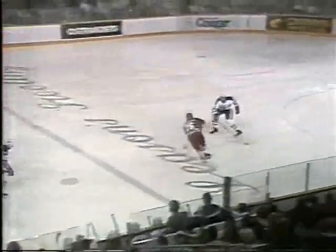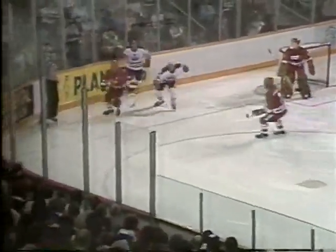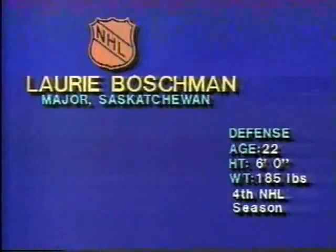Soviets break quickly once again. The shot just wide. Moog way out of position there on the drive from Sportsov. Larry Boschman shoots it down to the Soviet zone, goes in after it. Icing call against the Edmonton Oilers. They'll bring it all the way back. Boschman, a former Toronto Maple Leaf, filling in nicely here with the Edmonton Oilers, as so many Leafs tend to do when they leave Toronto around the NHL.